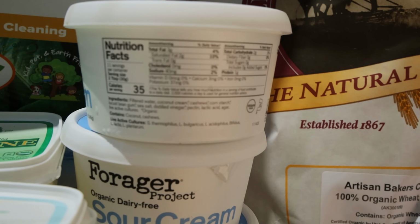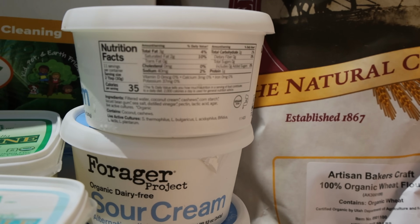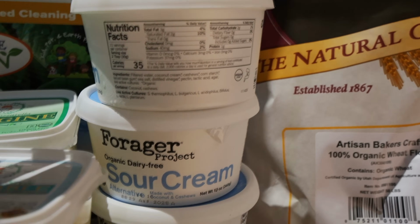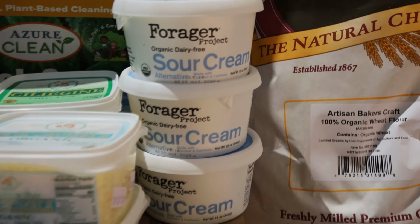Let me see if I can zoom in on that. Hopefully you can see the ingredients. If not, you can always go online on Azure Standard and check, but for the most part, this is a really clean dairy-free sour cream, which is why this is my go-to when I want dairy-free sour cream.